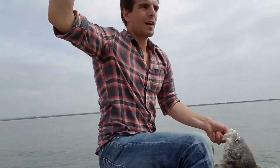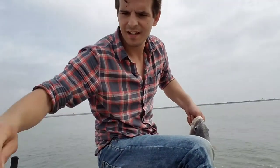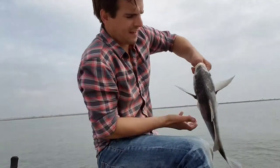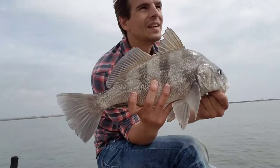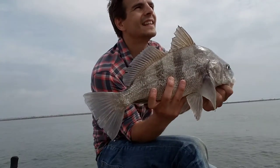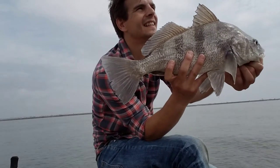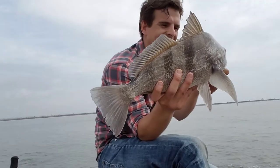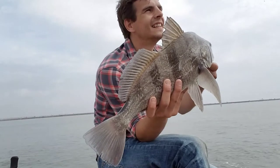I caught him on this bass rod here, but what I had put on the end, just a little hook like that. Oh, big one. Yeah, good size one. See that? See him? The black drum. See him? Yeah.